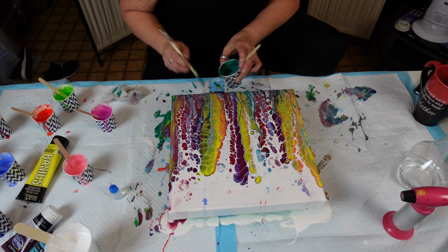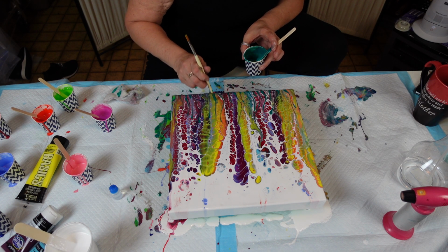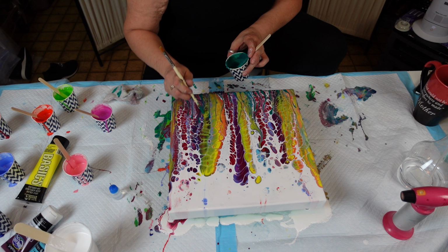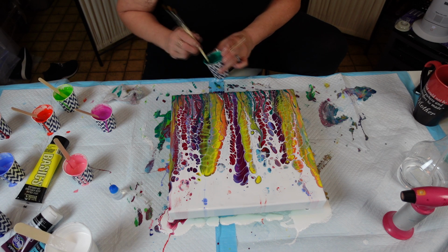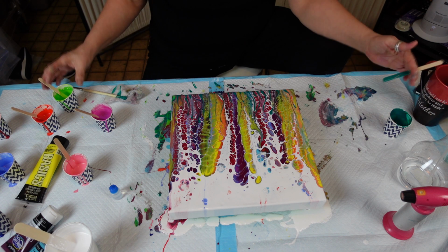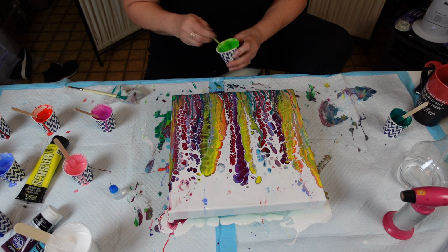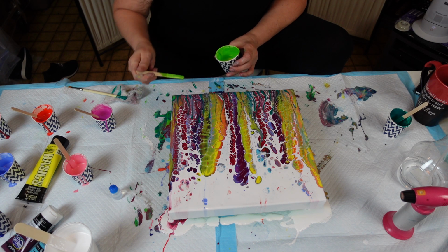And I'm going to come back in with the other one, the other green, just to give it some dimension. Actually, you probably could just use the stir stick as well with the green.